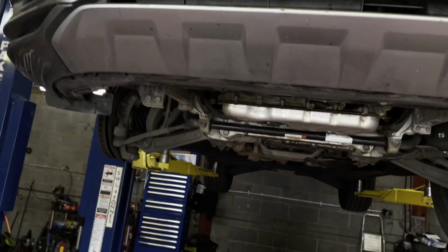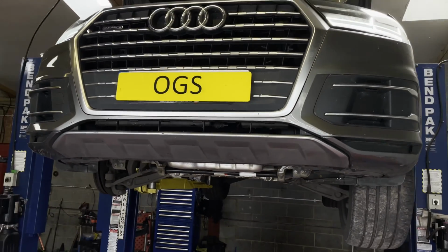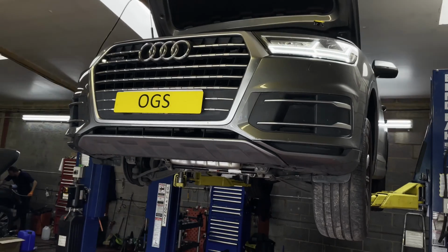And we have here on top of that a water pump noise, a noise coming from the front end of the engine. Again, a glimpse of our activity here. We'll be starting soon to dismantle to get the timing chain replaced.